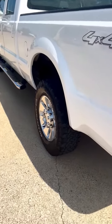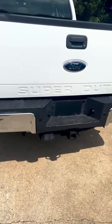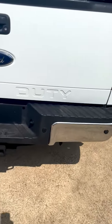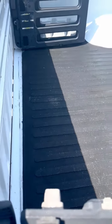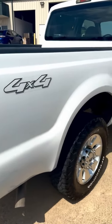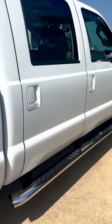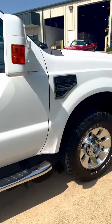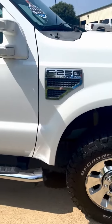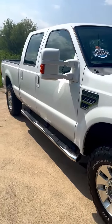Running boards, tires are in good condition, rear parking sensors, tow package. Bed is super clean. It has these bed extenders on both sides. This video will not do this truck justice. Very clean truck. You'll be lucky to find a door ding or a rock chip on it. Very clean. One owner, rust-free Texas vehicle.